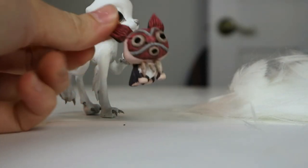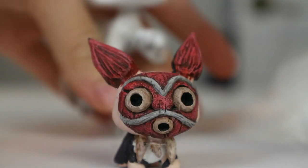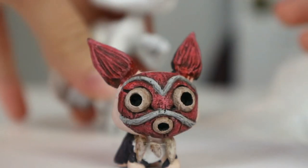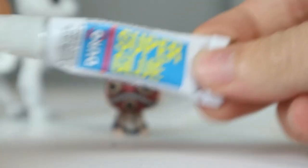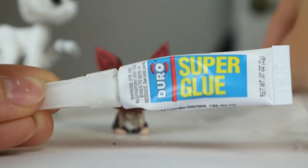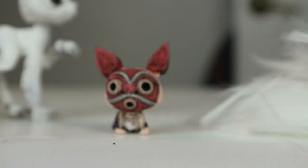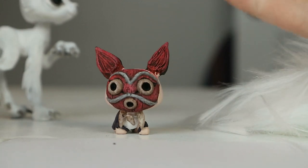I'm back. Give me the energy I had this morning. We're back and we're going to try this idea of mine. I got some super glue here and I've got hair, so I'm just going to try to use these two things and see if I can make the magic.